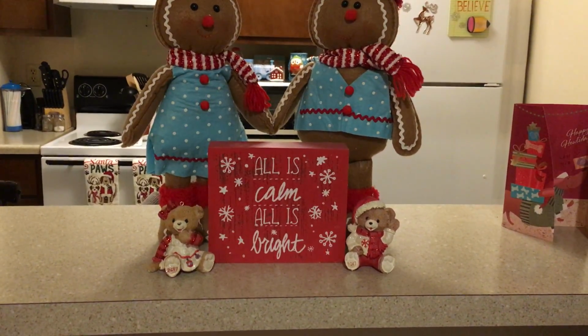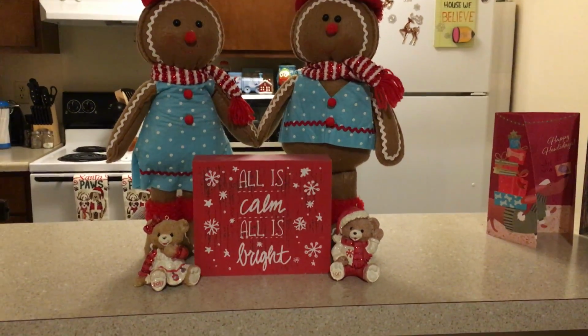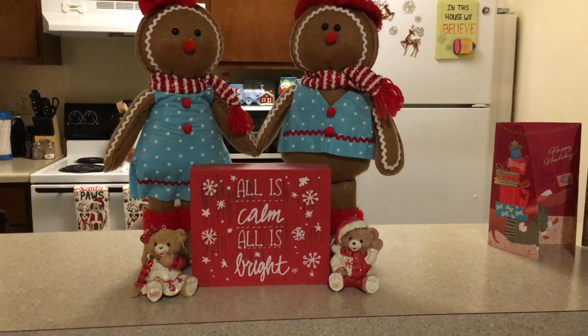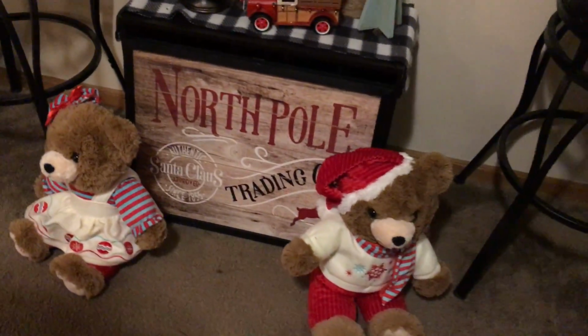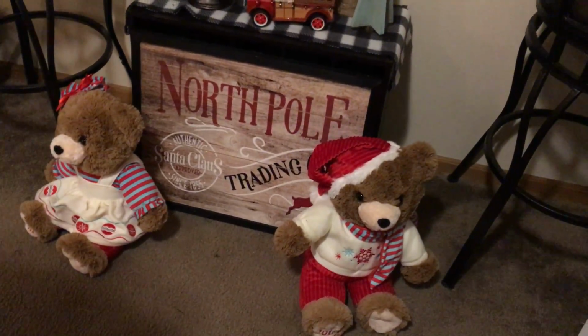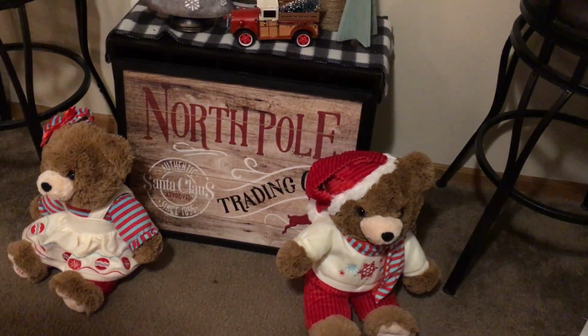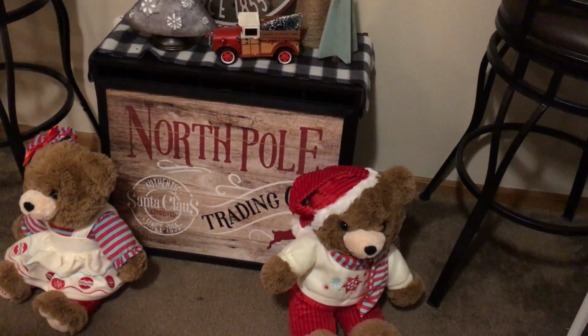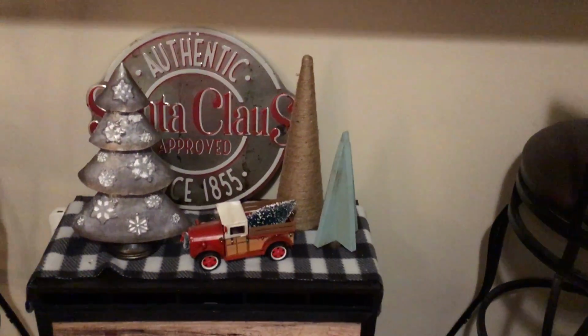The All Is Calm, All Is Bright sign came from Dollar Spot at Target. And the two little teddy bears are from Walmart from last year. Then down here we have my holiday bears from several years ago from Walmart. We have my big North Pole sign that I got at Walmart this year. Absolutely love it. One of my favorite things that I got this year.